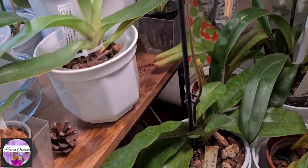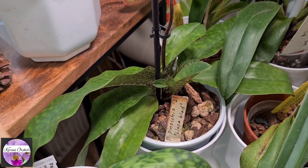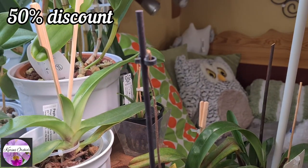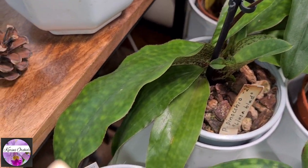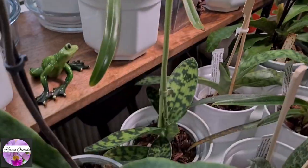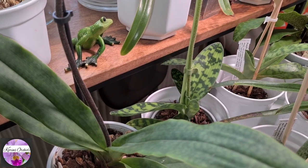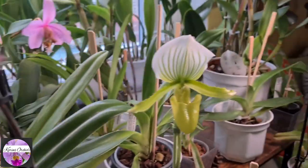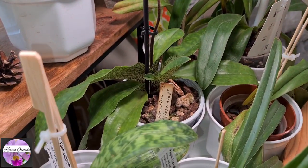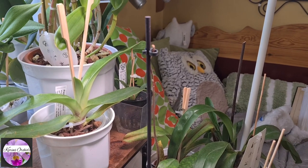And here's my second one, the one that I purchased with a broken spike. But I fell in love with its foliage, a little bit more light green than this one. So, I wonder if there will be any difference between the flowers when this guy finally decides to bloom for me and put out a new spike. That remains to be seen.